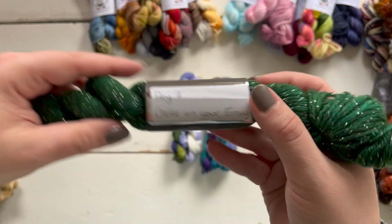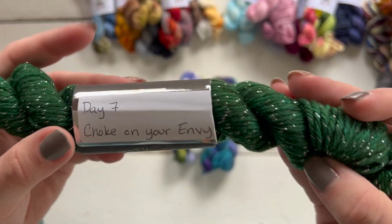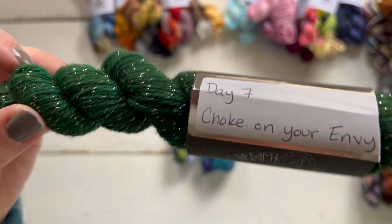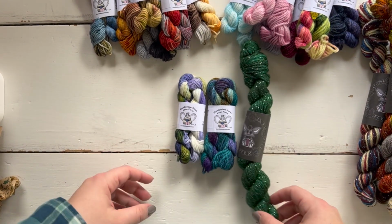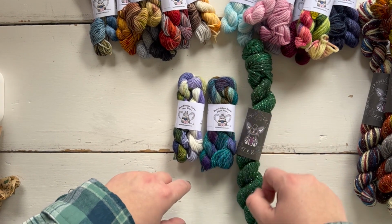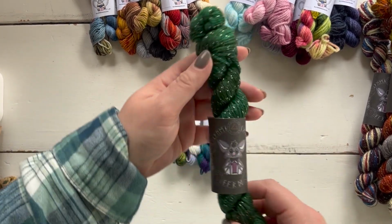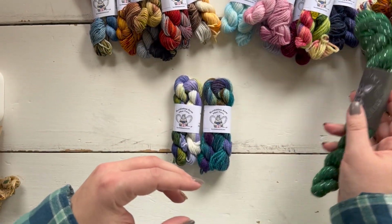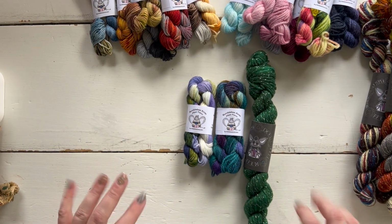This is a beautiful green. Choke on your envy. It's so funny because every day the colors kind of vibe together. Greens, purples, blues, green. They all kind of go. But I love this one. It's a beautiful tonal to go with the group. And that's it for opening Advents today.